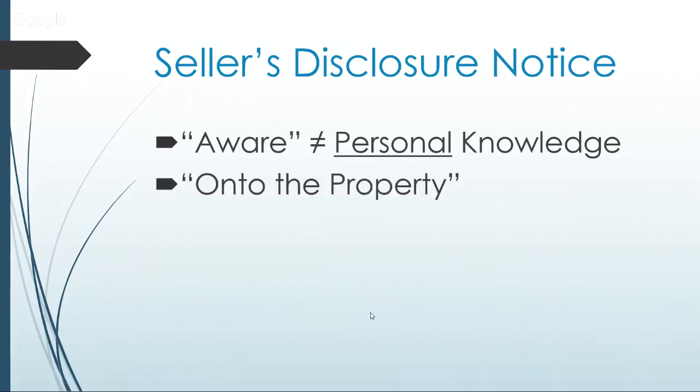The next one is the question about flooding, which asks about water coming into the structures and onto the property. Especially in light of Harvey and even the Memorial Day and Tax Day floods, sometimes this question gets overlooked. People think, did it come into my house or the structure? But equally important is, did it come onto the property? Did it come up to the porch? Did it come halfway into the yard? Did it not come up at all?